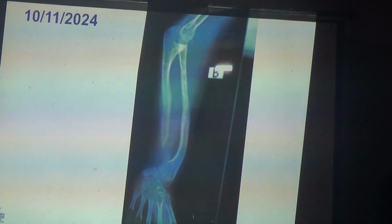What should I do now? She still has 2 years of growth remaining.